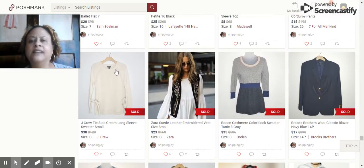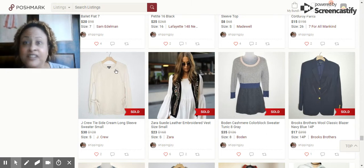Oh, this next J.Crew tie side cream long sleeve sweater. It was like a cable knit. It was like brand new condition. Someone had it in a bag sealed at the Goodwill bin. It was just great. Someone didn't look in the bag. I found it first. $30 sold. Sold it within 24 hours, as I recall.